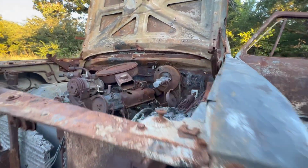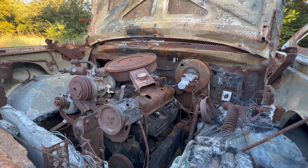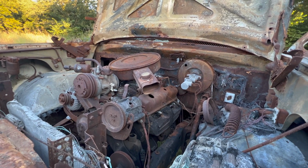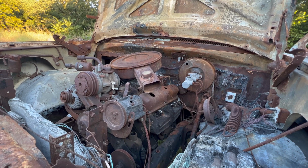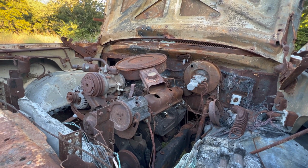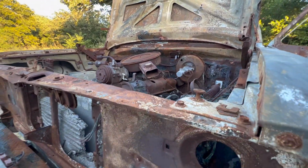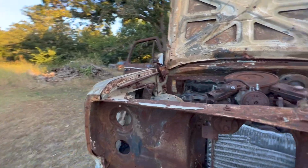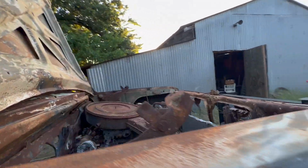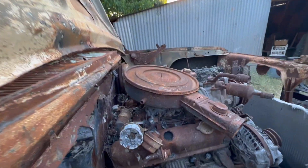Jumping back up here into the engine bay, we have a 360 or a 5.9 liter Dodge LA engine block, and we have a 4-barrel intake manifold. It looks like they might have a spacer in there. I don't know if that's original or not. The issue, and I'd love to take the intake manifold and run it on the 318. They should be really close.